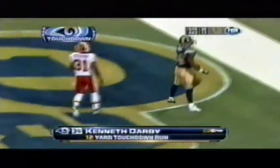And the Rams, after blowing a 14-0 lead, come back behind Kenneth Darby. He takes it in for a 12-yard score, putting St. Louis back on top of the Redskins 21-16 in the third quarter. Ron and John, Darby in because Steven Jackson is out with a groin injury.